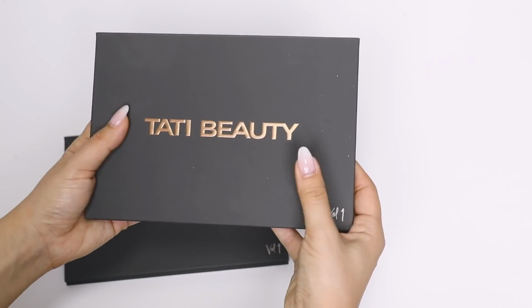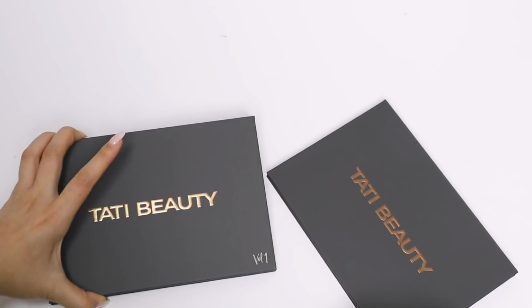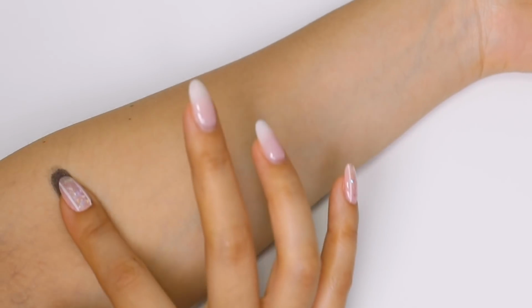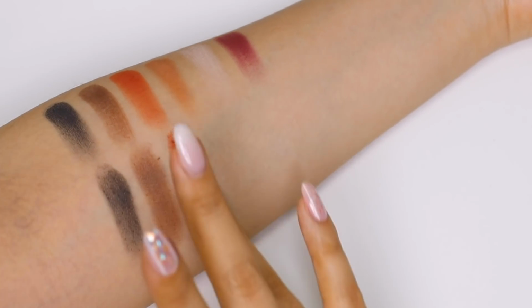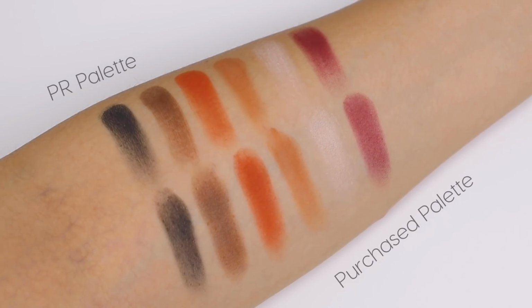I'm pretty sure it's probably my own fingerprints that are leaving all these marks, but I wonder why it doesn't happen with the other one. The shades in both palettes look the same to me. I shall swatch them just to compare. I'm gonna swatch the first row of mattes first on the PR palette. Now I'm going to go in with the bought palette. As you guys can see, the colors on both palettes swatch the same.